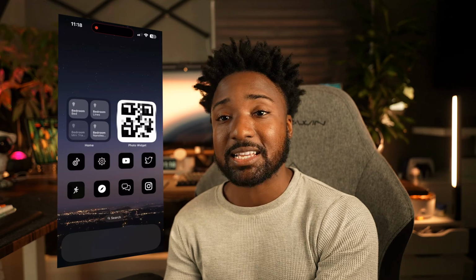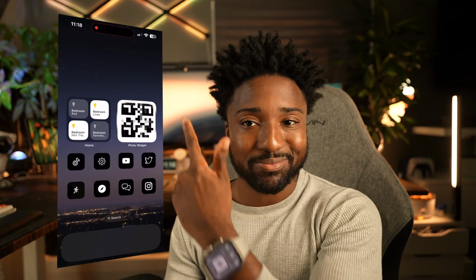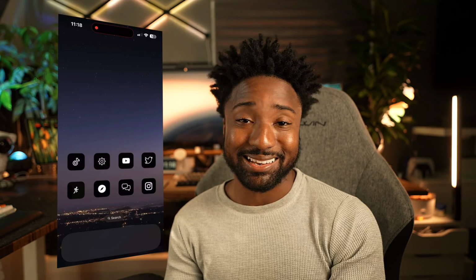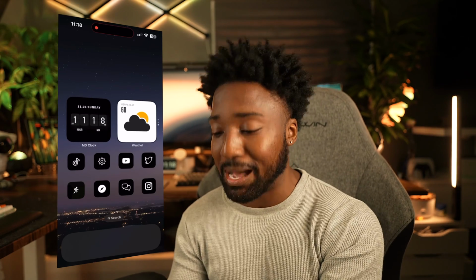I can turn off these lights instantly and you guys can see they work right away. So yeah, interactable widgets for the win. If you swipe down again, it reveals back into the blanks. But then you guys even notice there's another blank invisible widget on the top.